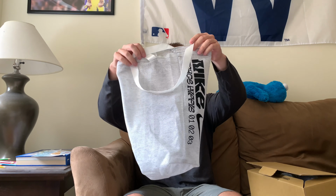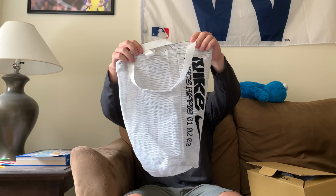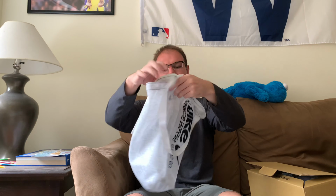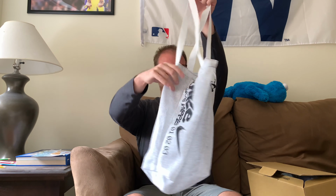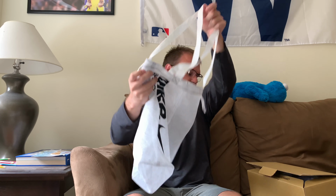Now, getting into this box, first we have this Nike Space Hippie little tote bag. It's kind of like a nice little beach bag. You can carry sunscreen or whatever in there, small little accessories. As you see, it says Nike Space Hippie 01, 02, 03, and it has a swoosh. Then on the back, it has the Nike Space Hippie logo. I think it's a pretty cool bag. It's a nice accessory to come with the shoe, and I appreciate them giving a little bag, because we don't really get too many dust bags with standard shoes. Usually every time a shoe comes with a bag, it's a special edition, which I know these were still limited, but not as limited as the first release for sure.